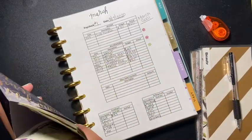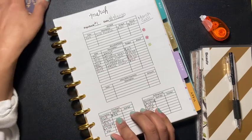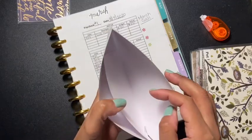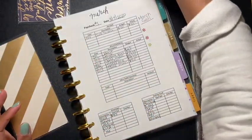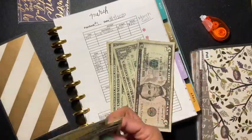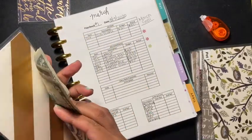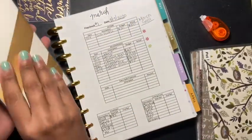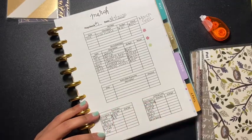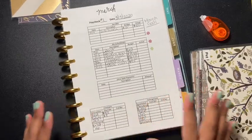So 185. Hope that's correct. That's my starting balance for that. And then let's see what we got for beauty. Beauty, I have nothing. So for beauty, I'm putting $8. So 1, 2, 3, 5, 6, 7, 8. I'm putting that for beauty. So that's going to be my starting balance. I like it like this better, because then I'll know what I'm starting off with, and then I'll know what I end with, so I'll know what's actually going on in my cash envelopes.